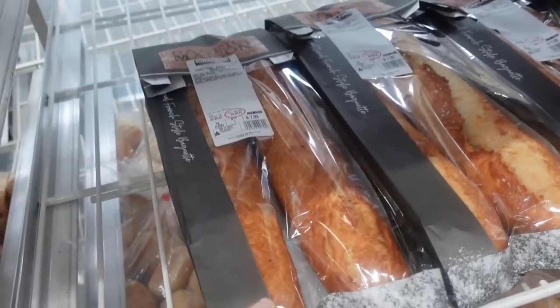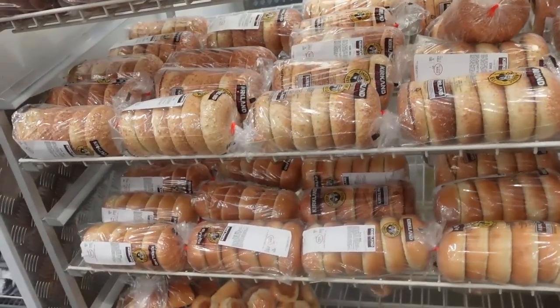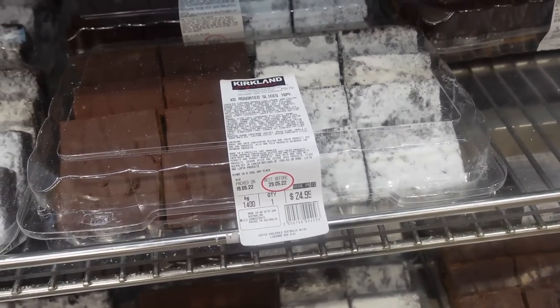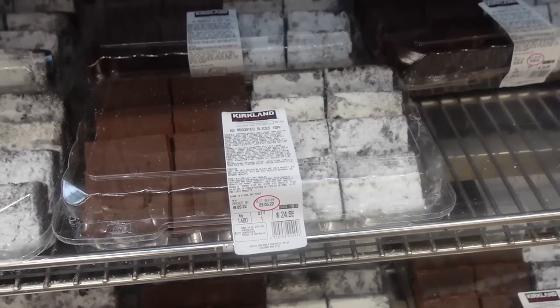Two French baguettes for $7.99. Did I even say that correctly? I do not know. So $24.99 for lots of these. How many are in there? 16 chocolate yummy things.